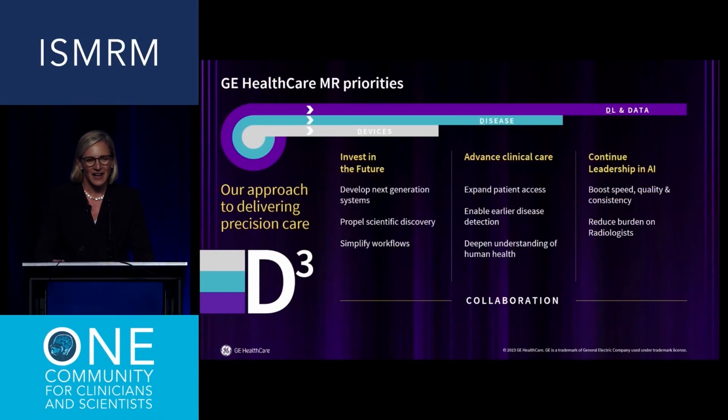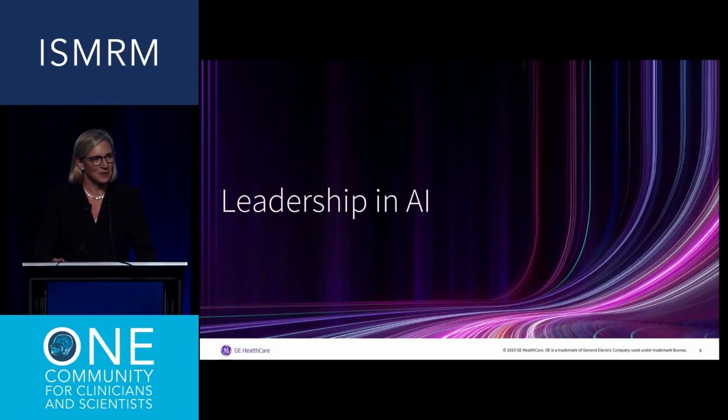Our healthcare priorities for MR is to deliver precision care by developing and deploying next-generation systems and devices, advancing clinical care with applications tailored to disease all along the care pathway, from screening to treatment monitoring, and leveraging data and deep learning for better results. I will touch on these topics in reverse order, beginning with deep learning. And we are proud to lead the industry in the number of FDA-cleared AI-enabled devices.